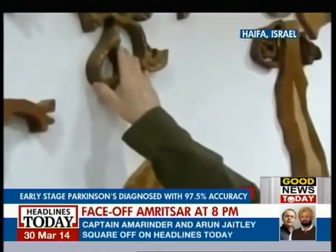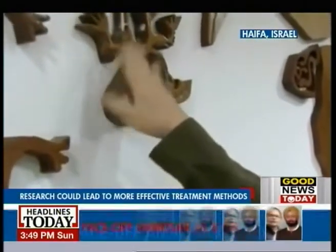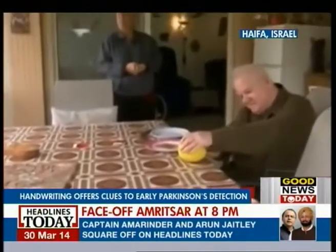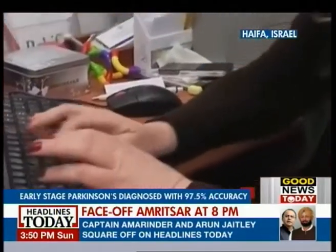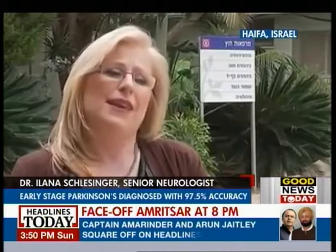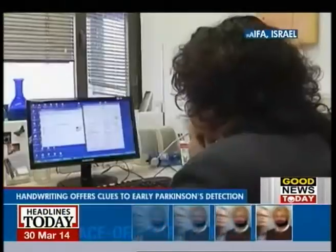There are still no clinical tests that can definitively diagnose Parkinson's. Tremors are an obvious symptom, but by the time they develop, the disease has already taken hold, affecting the patient's motor control. Now we have a tool that maybe we can use to diagnose patients early and start treating them before they have the major symptoms. They can't walk, they can't function.